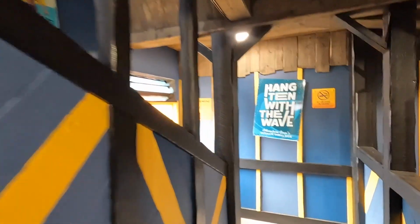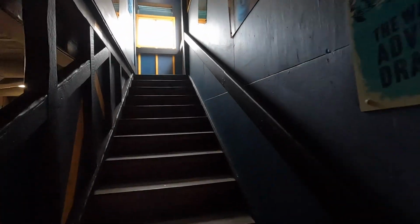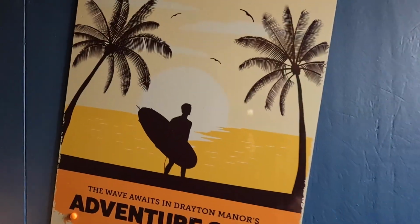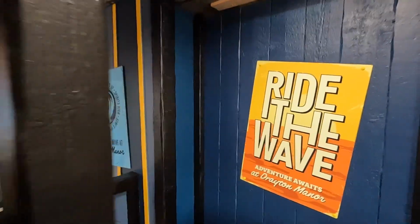Not much else, I don't believe, has changed with the queue line, apart from these bits of theming, as we head up to the station. Yeah, they're all on the walls here as well. I like this one, Drift into Adventure, that's pretty cool. The wave awaits in Drayton Manor's Adventure Cove. And it's nice to have that surf-style music playing as well in the queue line.